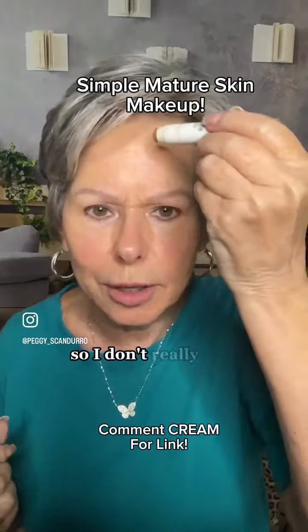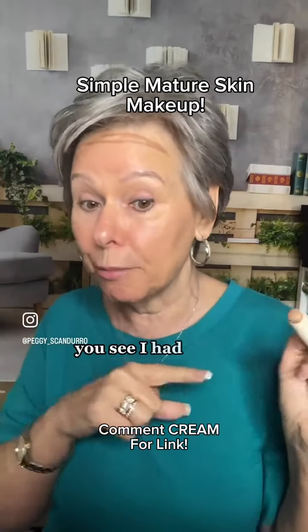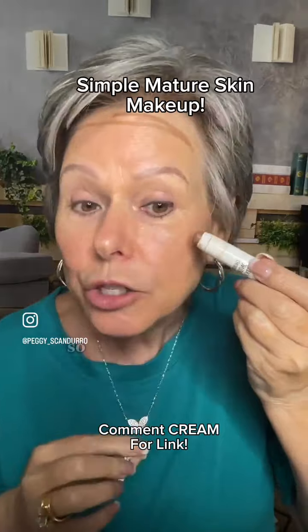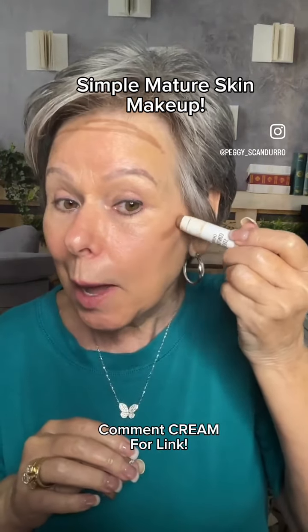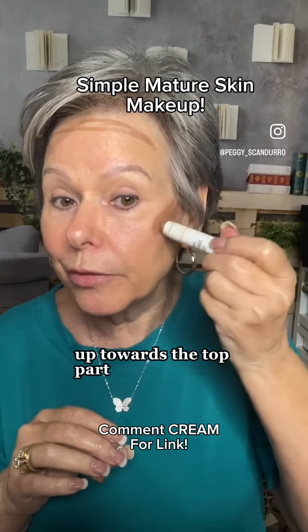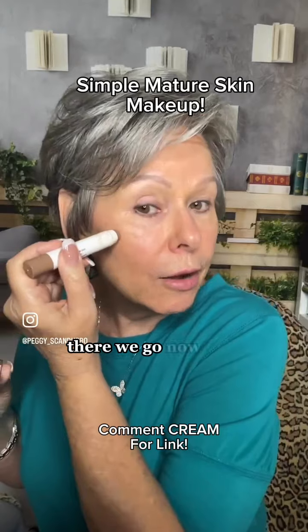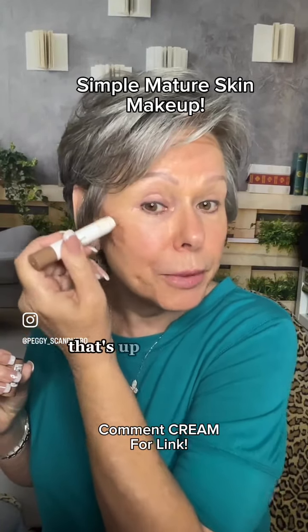And contour, you want to create a shadow. So we're creating shadows on the forehead. Now, this is not contour. This is loss of volume, shadows that are naturally there. You see, I had them before and I still have them. So what you want to do with your contour is come up here and go right on that cheekbone up towards the top part of the ear. There we go. Now, how wide you make your contour lines, that's up to you.